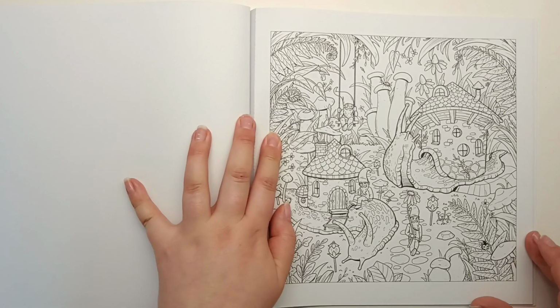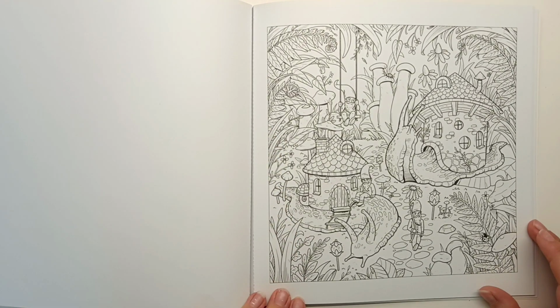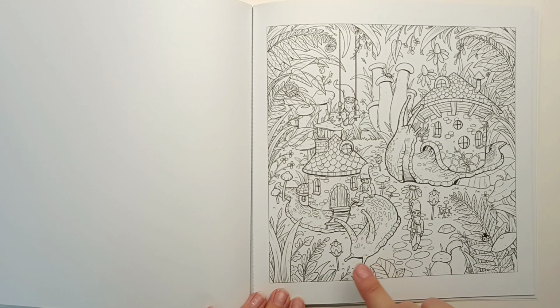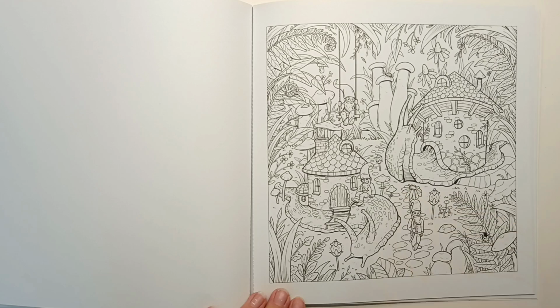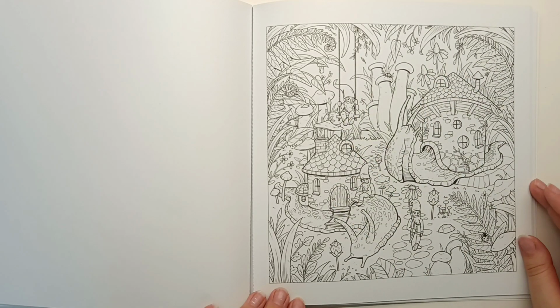Oh, I love this. Maybe this is my favourite. This sort of scene of a gnome village, but instead of houses that are stationary, they're on snails. So I love the idea that they're constantly moving throughout the forest with their snail houses, carrying flower umbrellas, swinging through the trees. Love this.